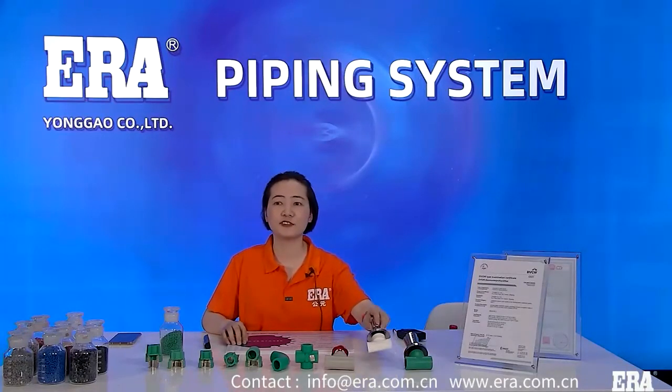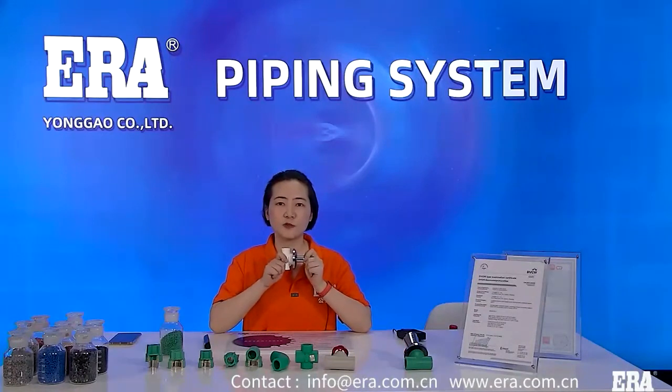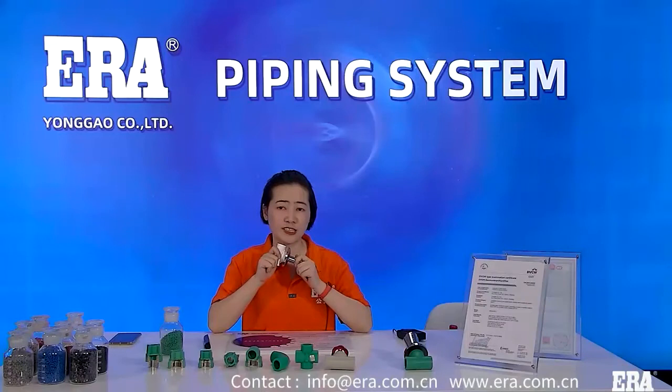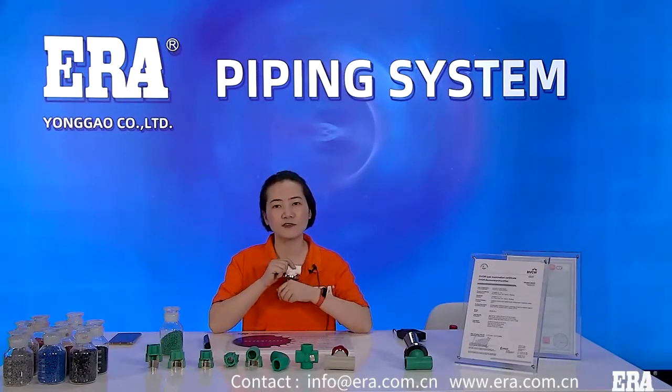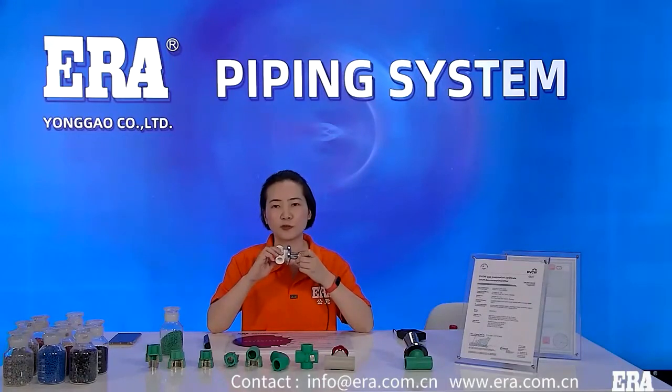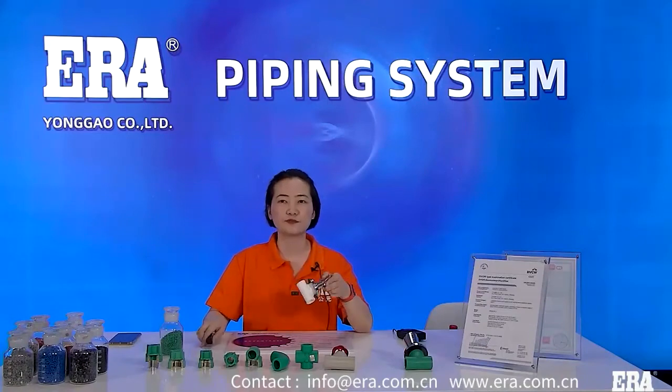And for valves, we will test them individually in water to make sure they all have a good seal performance. And only after they pass our water pressure test, we will send them to our clients.